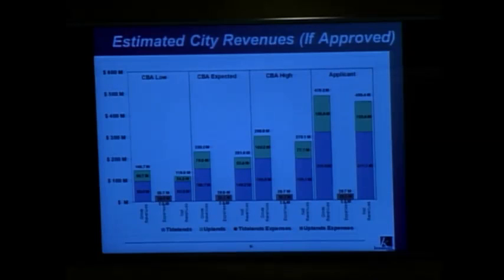The bar chart on the left that has a total number above it of $146.7 million is the total amount of revenue we estimate the city to receive on a gross basis, so before expenses, should the project be approved. That's comprised of two sets of funds, Tidelands and Uplands funds. Uplands funds are in green, and Tidelands funds are in blue. So of that total $146.7 million in this example, 50.7 million would be expected to accrue to the Uplands, and $96 million would be expected to accrue to the Tidelands. Those are, again, our gross figures.